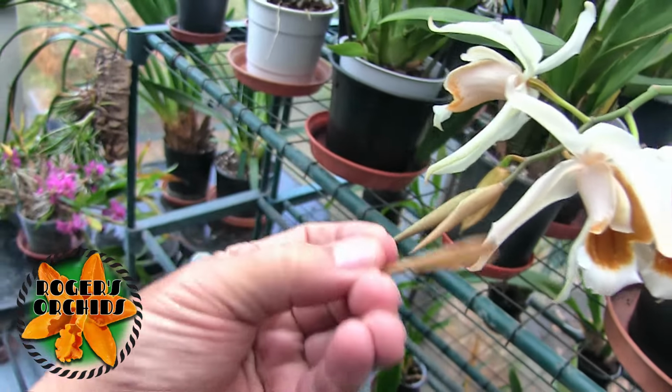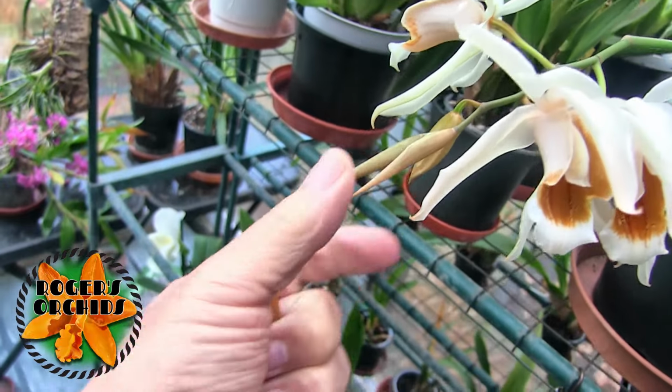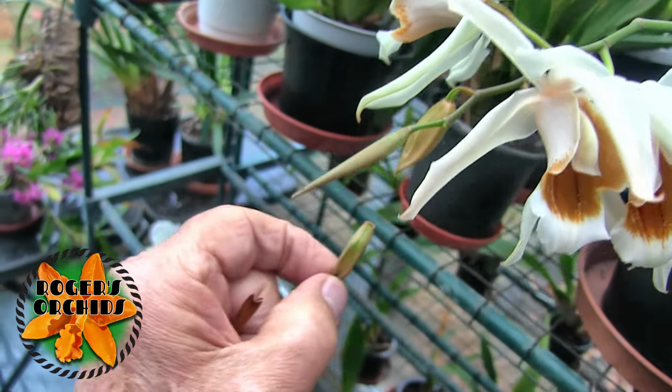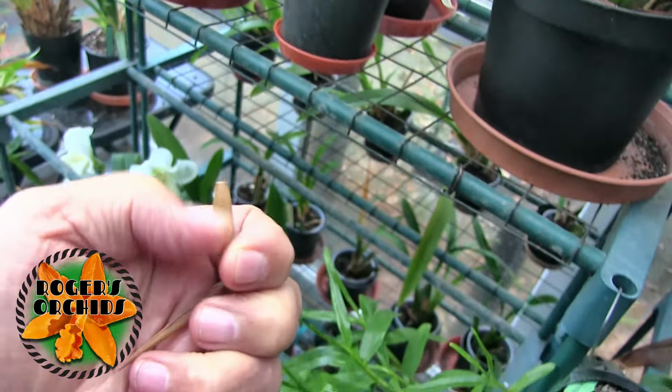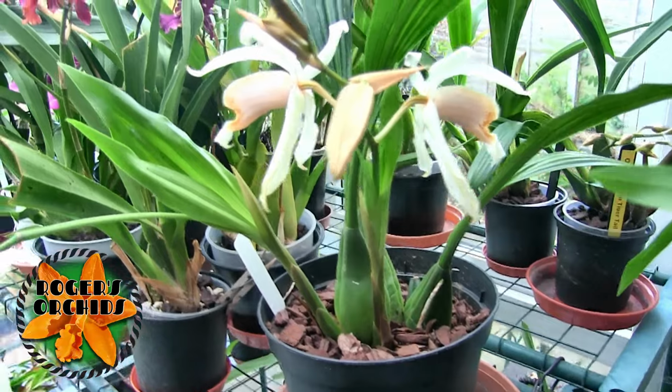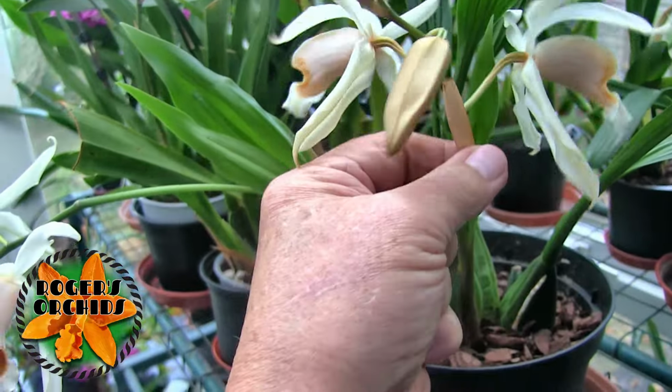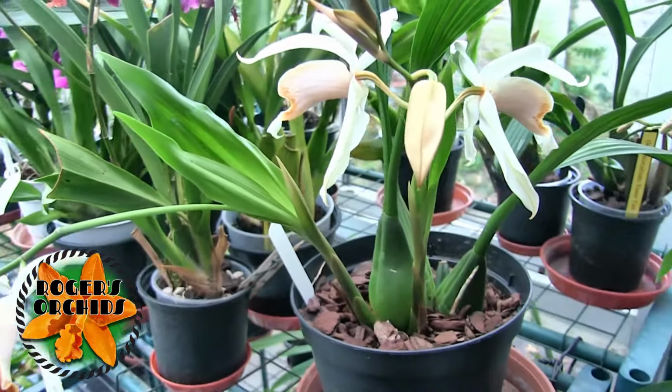I was just taking, each bud has a sheath, just one, and they do come off quite easily. See, they do come off quite easily. And you can see over here too, there's the sheath. They do make it look untidy, so they are worth removing.